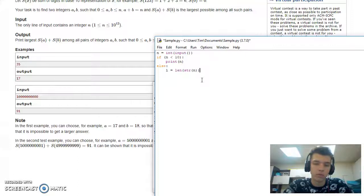And because of the fact that we should get n minus 1: if a number contains L digits, we should work out n minus 1, so L minus 1. We should do minus 1. Then we should create a new number which will consist of L digits 9. How can we do it?